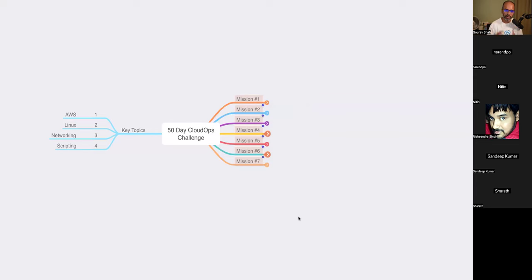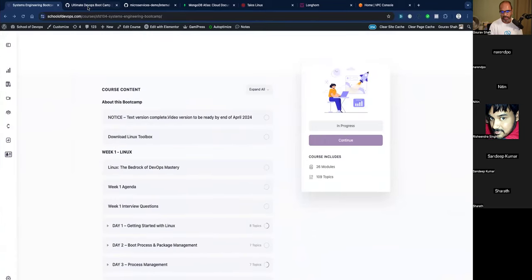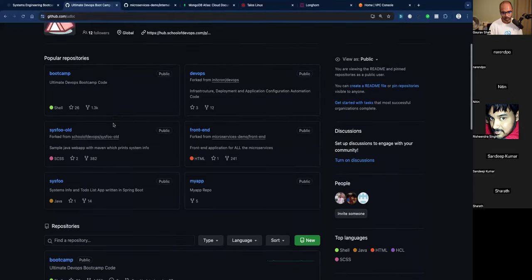It will work like a bootcamp or challenge that we typically do, which builds on top of another. We are taking up a large use case and breaking it down into different components. How are we going to do that? What is the use case? Let me talk about that. This is the same application that we take with the Ultimate DevOps Bootcamp. It's called the Mogambo app.